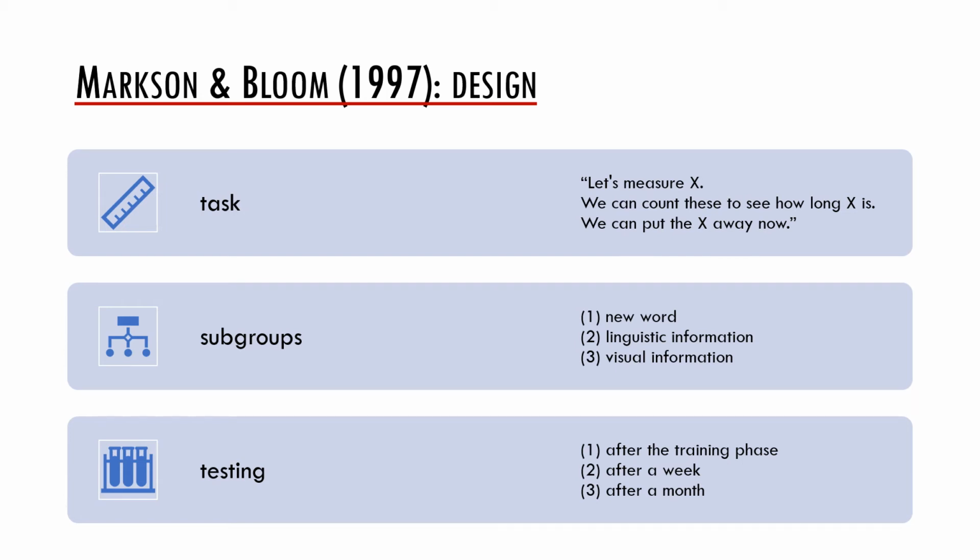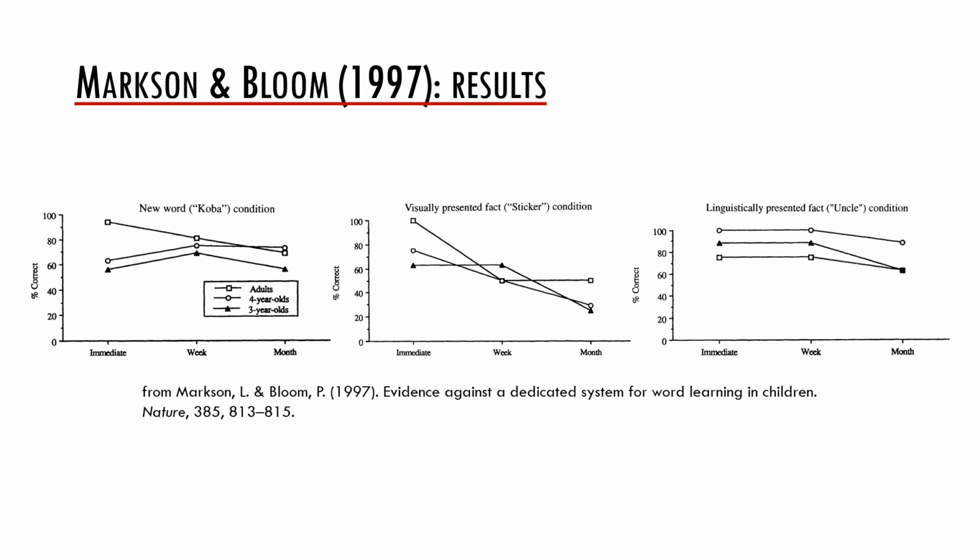A third of the participants was tested immediately after the training phase, another third after 1 week, and the last third after 1 month. What Markson and Bloom found was that both children and adults successfully learned the novel object named koba immediately after the training phase and also after 1 week and after 1 month.